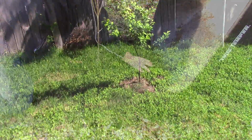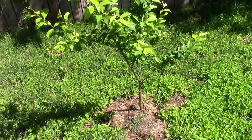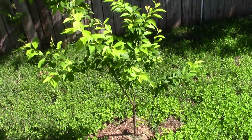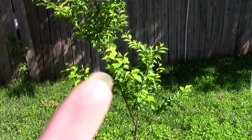I'll show you some other trees. This is the plum tree. It's getting bigger. Bought it from Arbor Day 2 years ago, I guess now. Year and a half, I think. This is the Burbank Plum, which I do have a video for. I will link it somewhere up here.